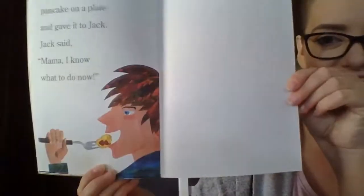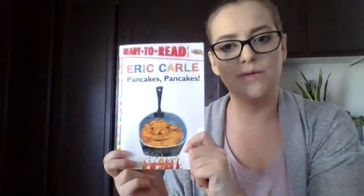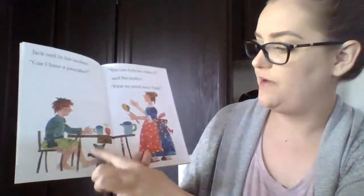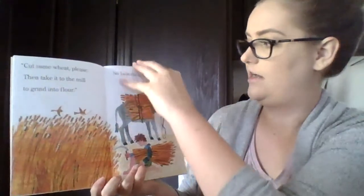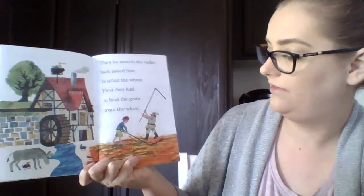And what's he doing? He's eating the pancake, huh? Very good. So who are the characters that we saw in this story? Can you go back and remember who the characters were? Right, so there was Jack that we saw in one of the first pages, his mother, and then we met another character when he went to the mill, right? He met the miller. There he is.